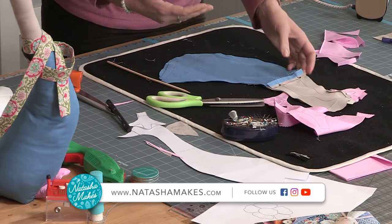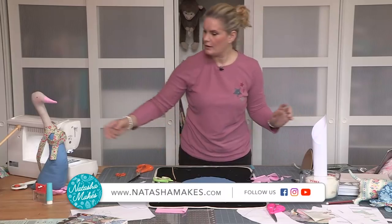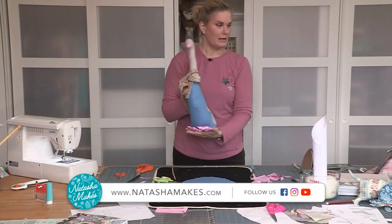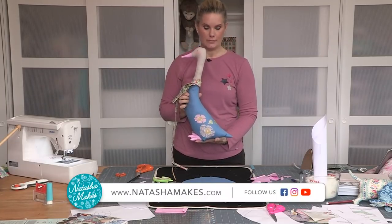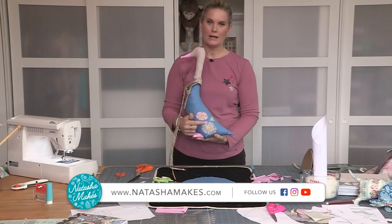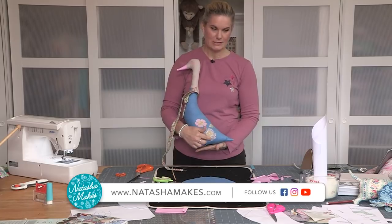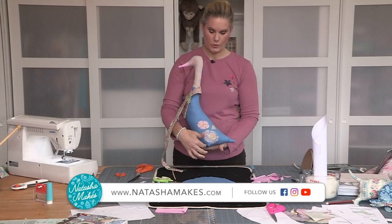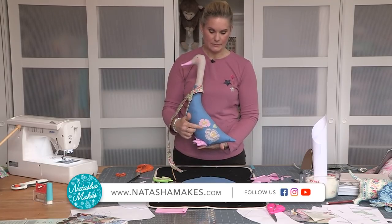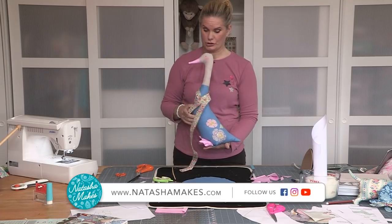If you want to, so I did, I did the applique on my duck butt before I stuffed him, and then I realized actually that was a really silly thing to do because that nearly disappeared on the corner. So what I would say is stuff and then put your applique on should you wish.